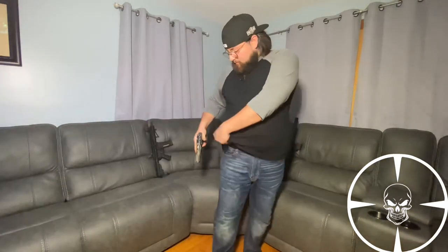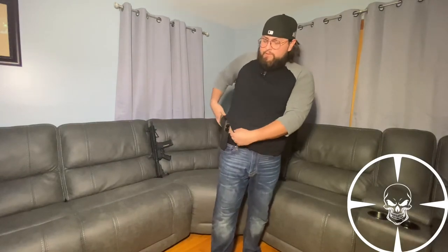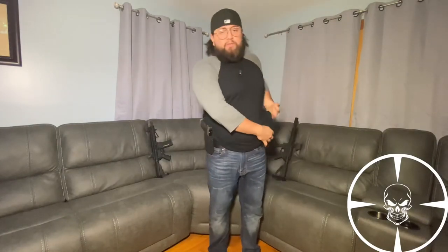So here is the out of waistband. Now for out of waistband, it depends on how you like to carry. I know guys like to carry on their 3 o'clock position with the out of waistband. I know guys that like to carry it 1 o'clock out of waistband, which I've tried at the range, where I carry this right here. Super comfortable. It feels great. I don't know how to explain it.